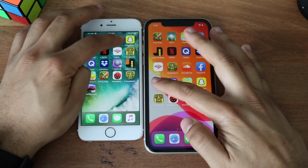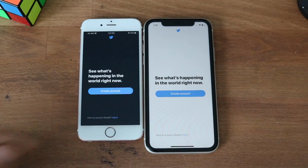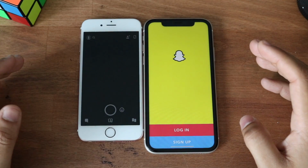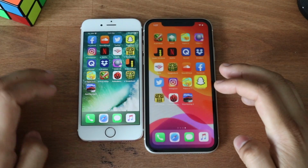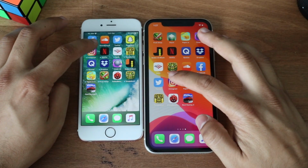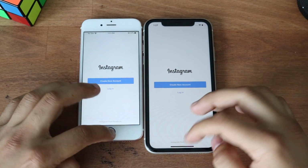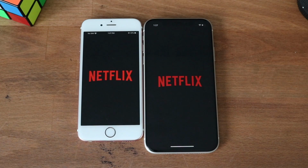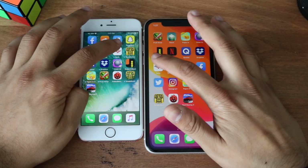Twitter, 3, 2, 1. And you can see, man, huge difference in terms of the speed. Snapchat, 3, 2, 1. Now, I'm not going to say the iPhone 6s is a billion times slower, but you can tell there's a pretty big difference. Instagram, 3, 2, 1. As you can see, iPhone 11 much, much faster. Netflix, 3, 2, 1. Again, iPhone 11 is much faster. Bofa, 3, 2, 1.